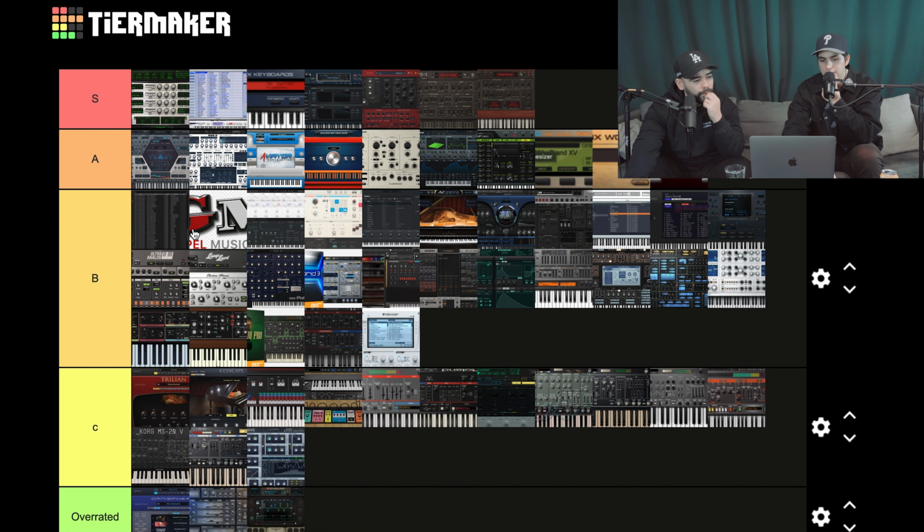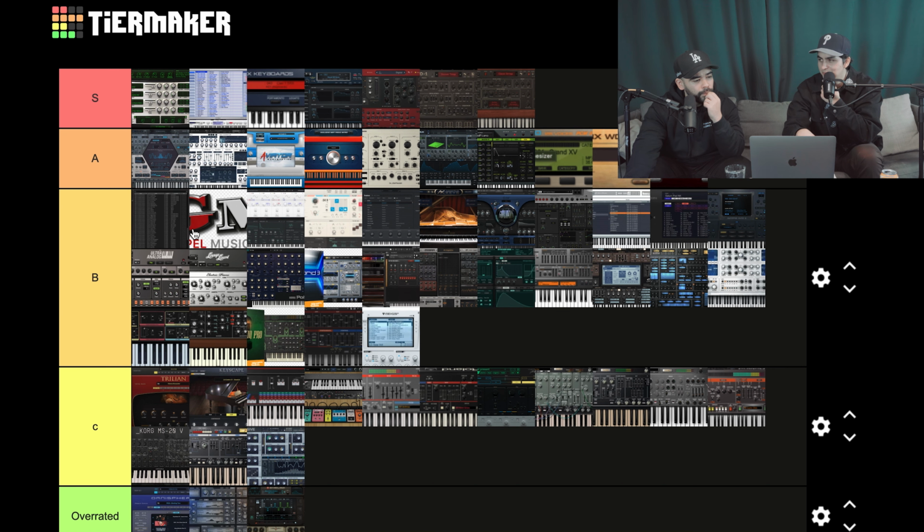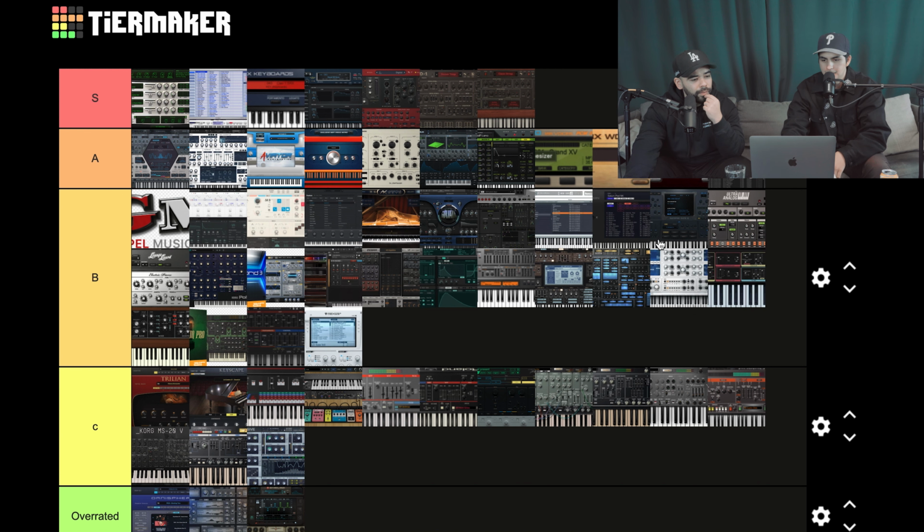Synology, I was debating going to A, but that interface is what's holding me back. Put it at the lowest end of A then. Okay. Yeah, lowest end of A. That makes sense. No, it's better than these though. It is better than these. Okay, so it has to go right there.